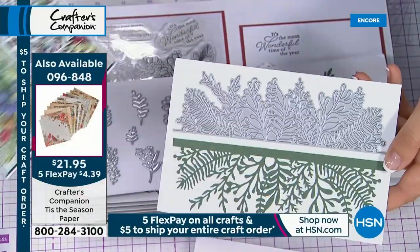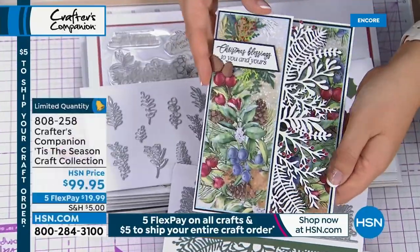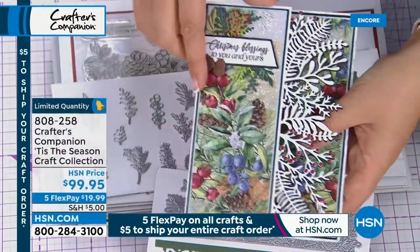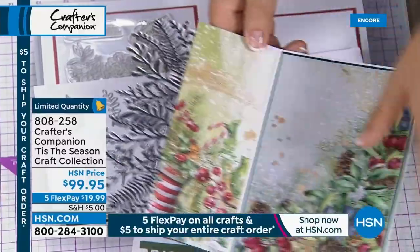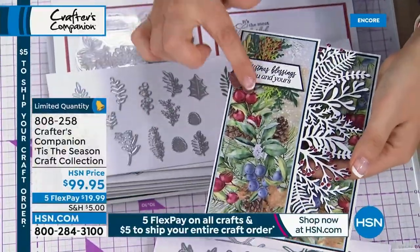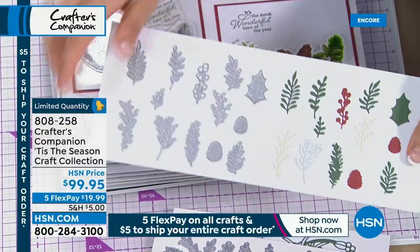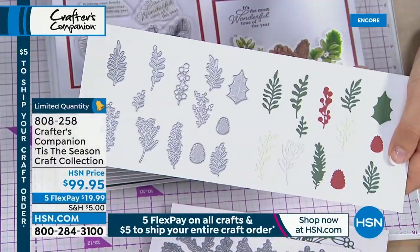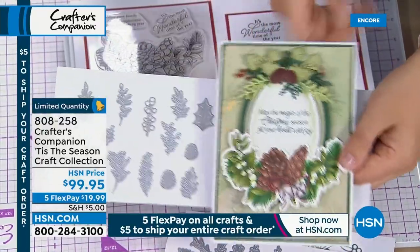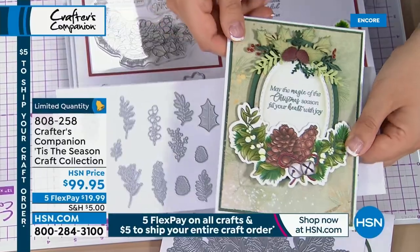Then we've got this edgeable. This is what I said about you'll get addicted to really intricate dies. Gosh, how beautiful is this? Now, all these papers, again, I'm going to be coming up, but this is one of our really intricate edgeables built into this kit. Now, you've seen all these little bits of foliage around here. That is from this collection, where you get all these little miniature bits. Look at some of the things I've got here. This little bundle around here, isn't it just beautiful? All these sentiments are also included.